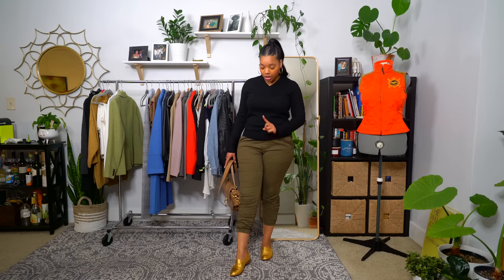Now this next look is perfect for everyday casual running errands, the weekends, running around, very comfortable and super cute. So I'm wearing this long sleeve knit black top from Banana Republic. These olive colored joggers are from Gap. And then my shoes, these gold loafers, the same ones from the last outfit, are by Sam Edelman. Now I decided to keep on these same loafers because I do love the combination of olive with gold. I think it looks really nice.